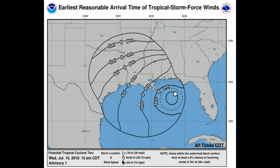And this is what they're showing for predicted arrival times. Again, today is Wednesday the 10th. Tomorrow on Thursday the 11th, you can see the location of the storm somewhere in this area. Thursday 8 a.m. just off the mouth of the Mississippi River, they're starting to see tropical storm winds. Guys, that's going to increase your surge because you see the direction all of this is moving. So think about that. It's going to push the water inland.